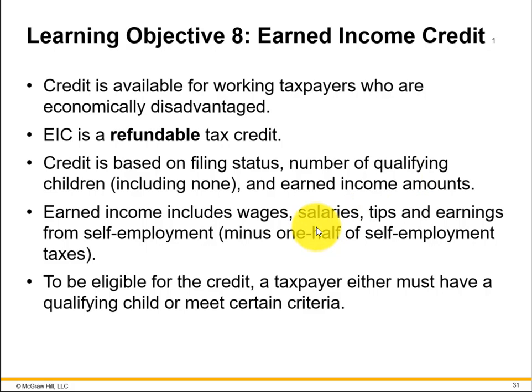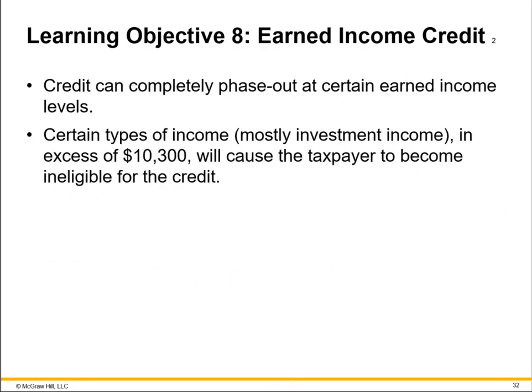This is a situation where the credit actually increases as your earned income increases until you reach a particular level of income. Then it's the same for certain levels, and then it starts to go down as your income gets even higher than that. Okay, that's how it works. So 0 earned income gets 0 credit. So you need to have some earned income. Wages, salaries, tips all count as earned income. And at some point it's gone as your income gets too high.